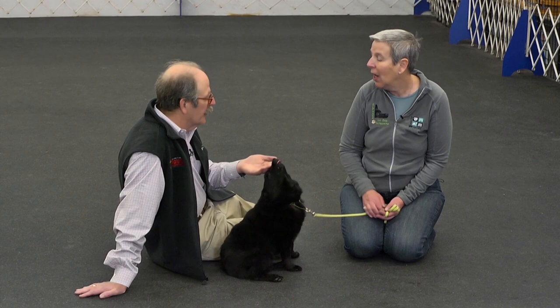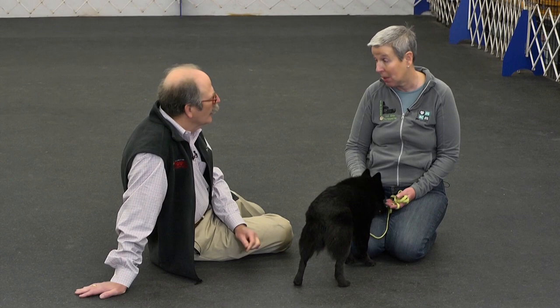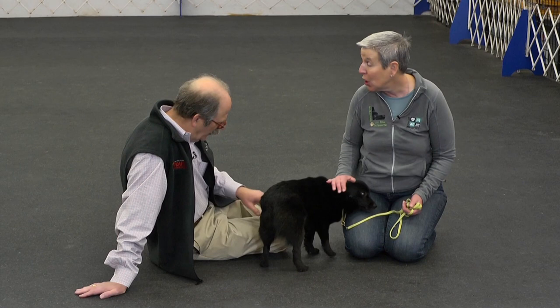So people want to know, does this breed shed a lot? The answer is yes, but it's seasonal. It's not like a German shepherd that tends to shed nonstop all year round. She's just going to blow her coat. Right, she's getting ready. That's why she looks quite so puffy. Yep. But when she's done, and that's why I wear jeans, not khakis. Right. When she's done, it's done.